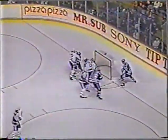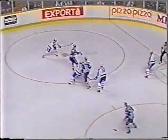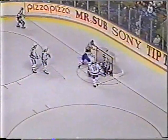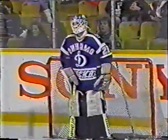A couple of disputed goals in the first. This was the second one by Dinamo. Now, Bester makes the save, but he stops it when he's in the net. And you can see Marowelli right there pointing, saying, Alan, you got the puck, but it's over the line. And the Russian player was behind Bester. He had been thrown into the net on the first scramble.